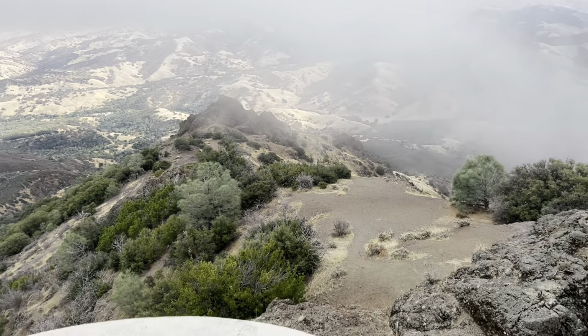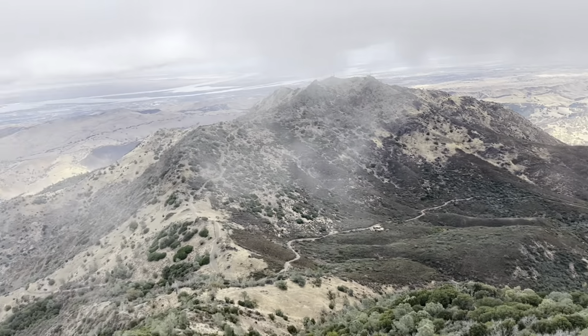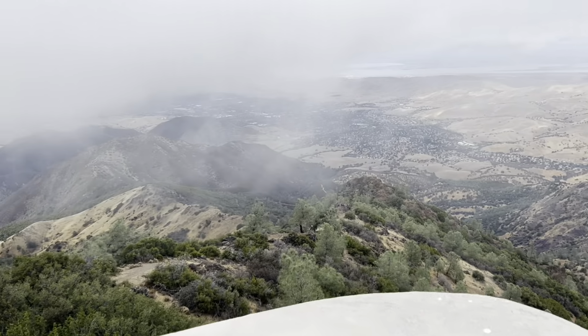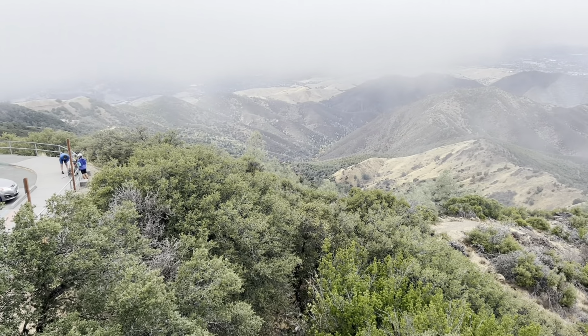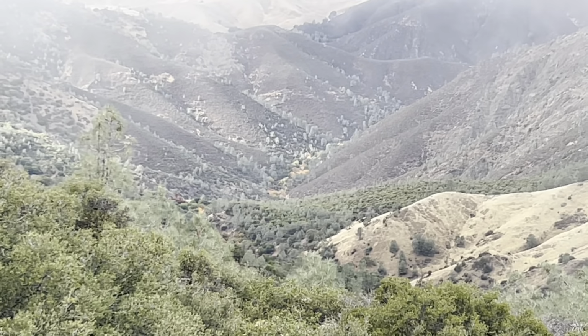So yeah, think about coming up here. It's quite a fun anomaly. There's a bunch of endemic plants that are only found here. Look down at the bottom down there, look. Those are big leaf maples blooming down there. See that? That canyon? Isn't that pretty?